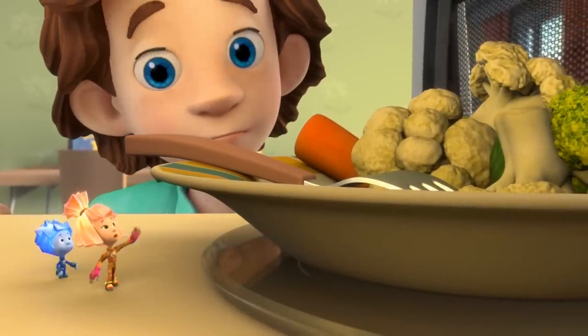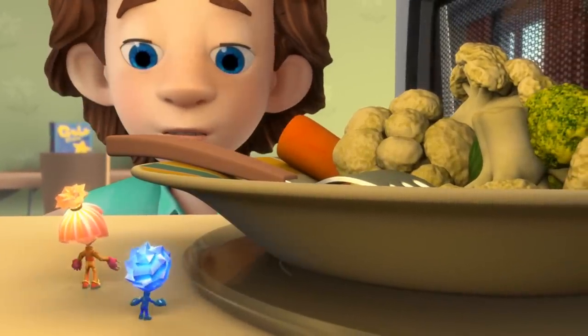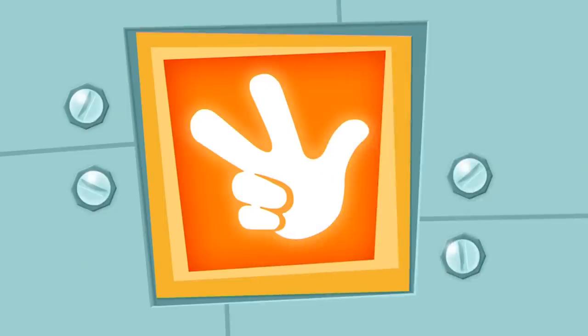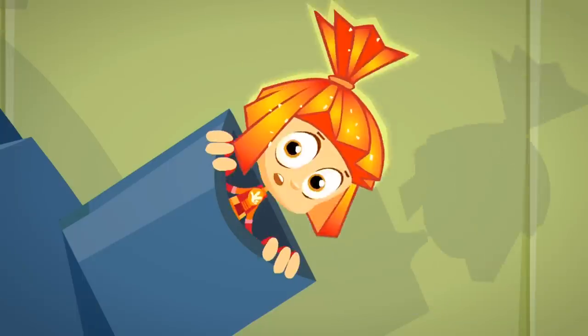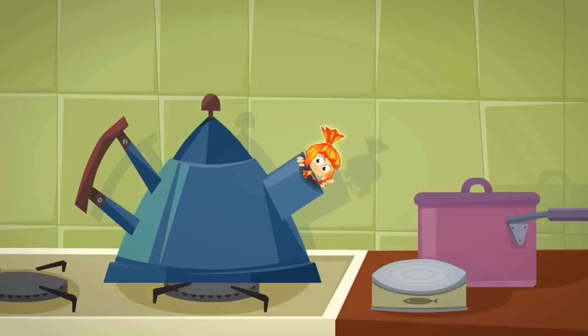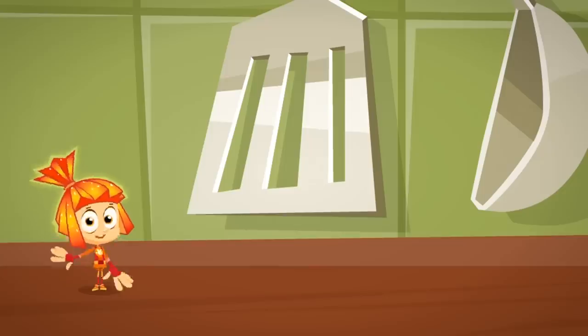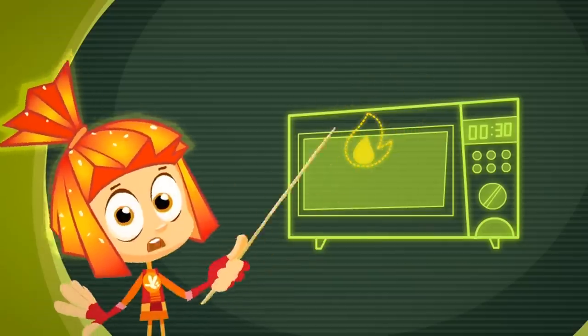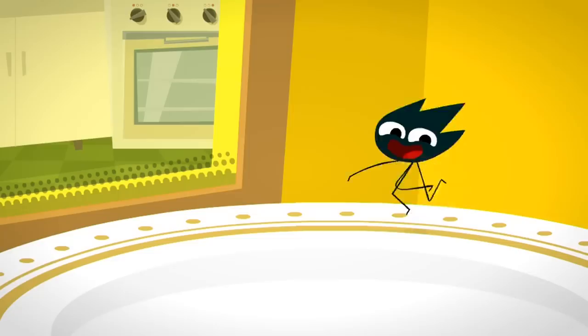Oh, there you go. Tom Thomas, why did you put that fork into the microwave? Why not? You mean I'm not allowed? Remember, never put any metal objects into a microwave. If you put forks or spoons in a microwave, you can burn it out. And then not even a Fixie will be able to fix it.